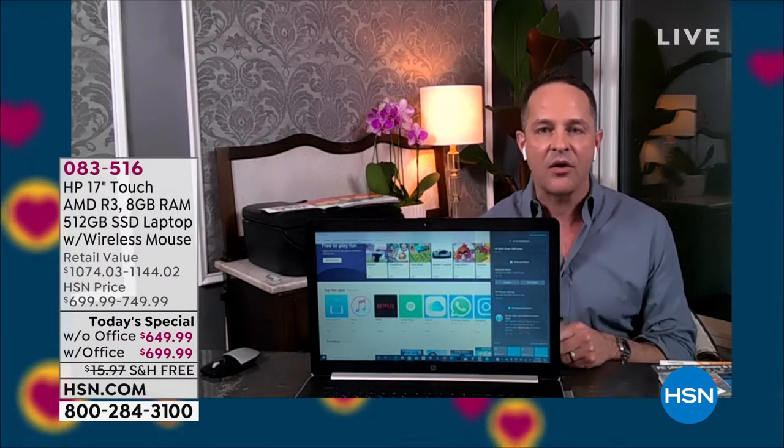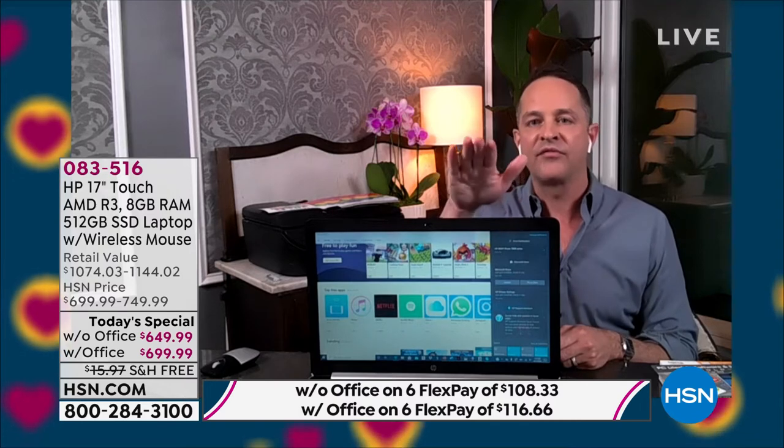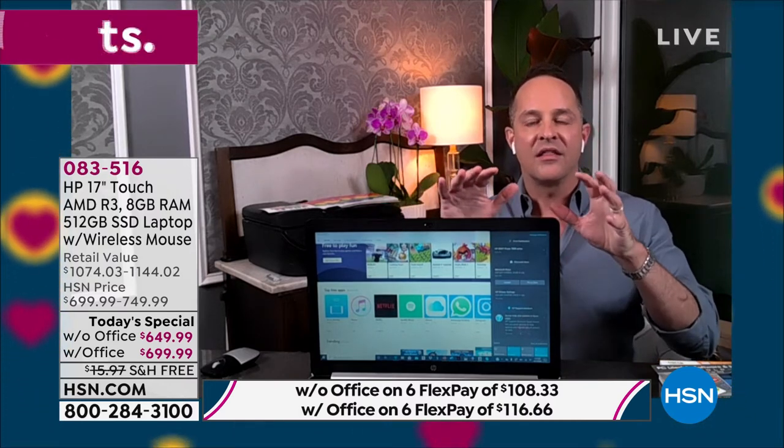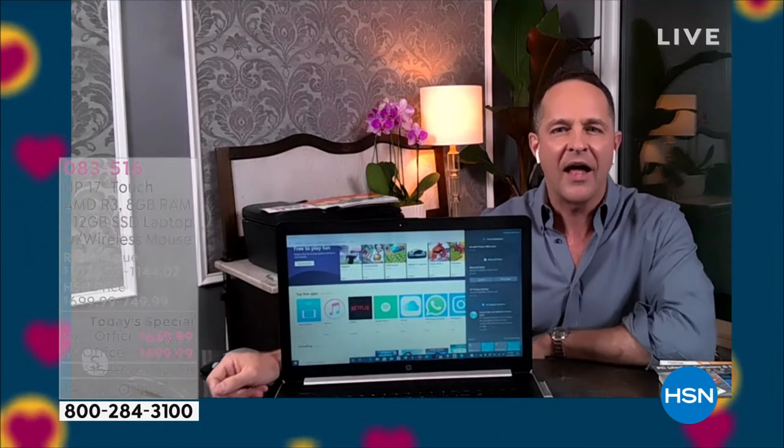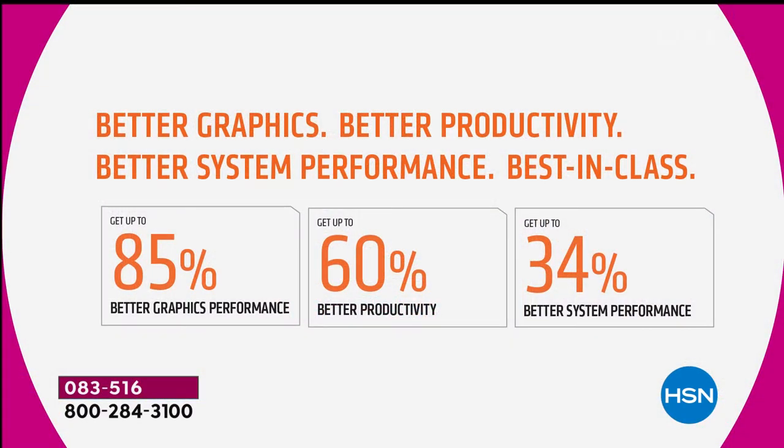Now, we actually have a video, but first let's show this still of the advantages or the numbers. I'm a numbers guy, so I like to see, how much better is it? Look at that, 85% better graphics performance. In electronics, 10% is great. 20% is a game changer. About 85% better graphics, Adam, about 65% better productivity, and about 35% better system performance. I'm sorry, I'm a motor mouth. There's so much to talk about. Adam's going to update you.